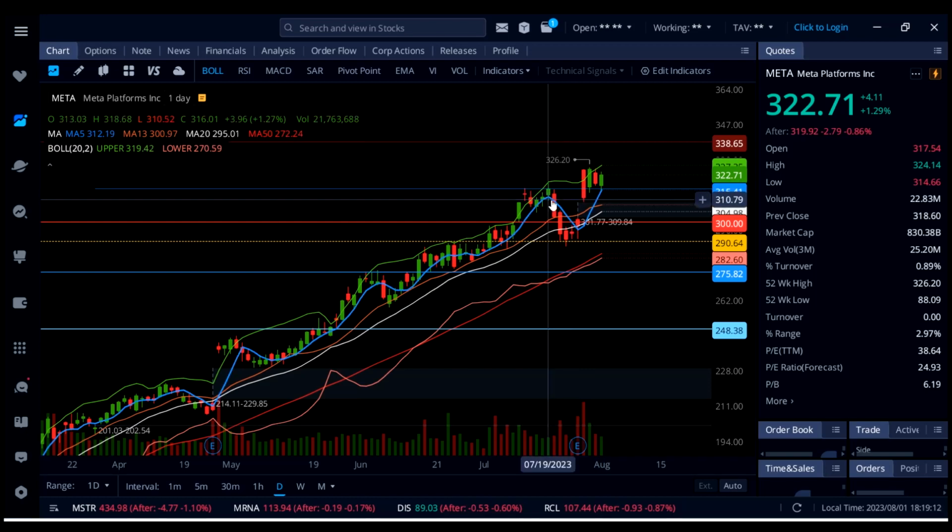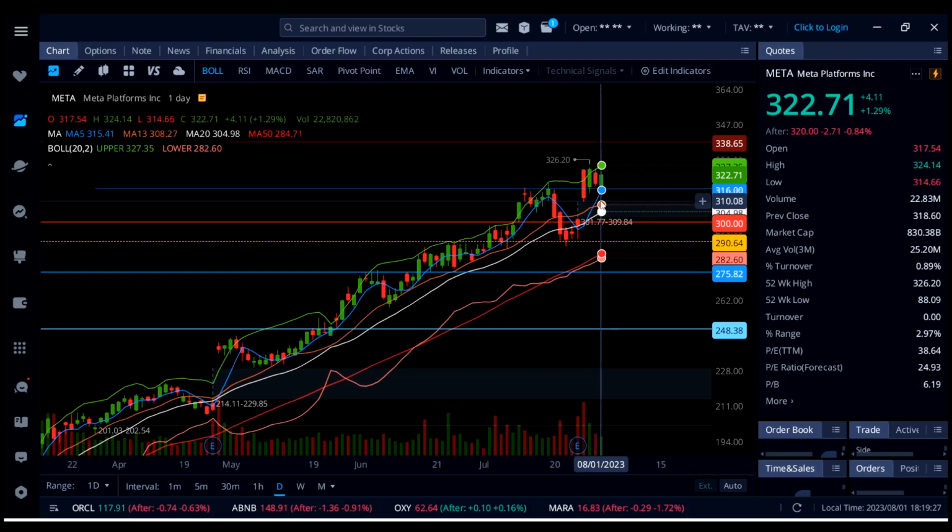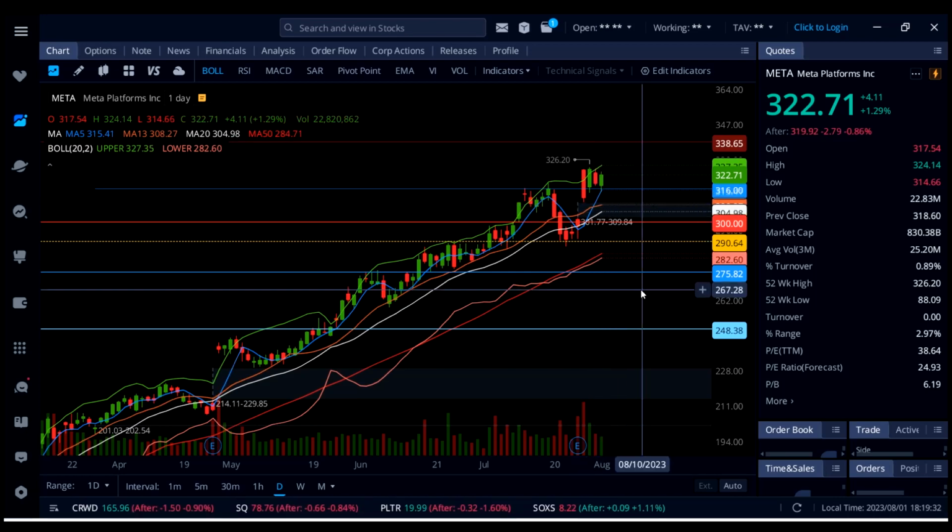To the upside, 316 can hold on Meta. We're going to see a retest of 326 and then all the way up to 338.65. And Meta, I think, yes, we could see a pullback, but this was a nice setup. And if this thing can continue this move above blue line 5 SMA, we're going to see more and more upside to a new all-time high on Meta.